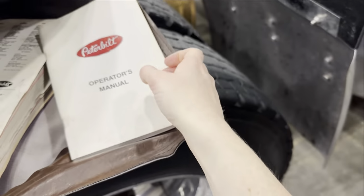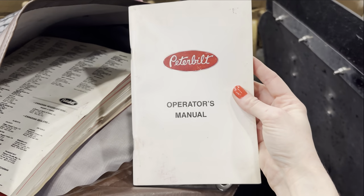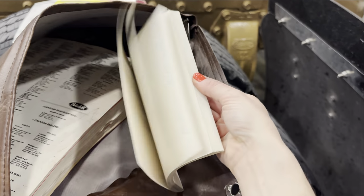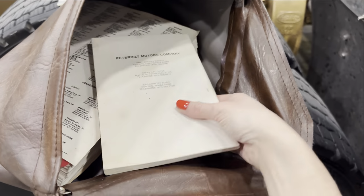People always have to comment on my nails in videos. They think the owners have their nails painted. I see you on the internet. I see you on Facebook. Somebody already put this truck on Facebook yesterday. I don't even know where they got it from.